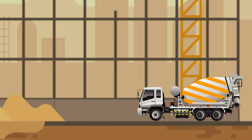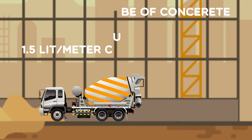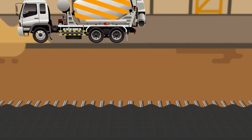In the case of RMC, ready mix concrete, Coros Top 15 to be added at the construction site at the dosage rate of 1.5 liter per meter cube of concrete and mixed well by rotating the drum for 5 to 10 minutes before pouring the concrete.